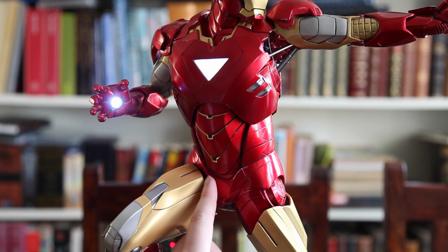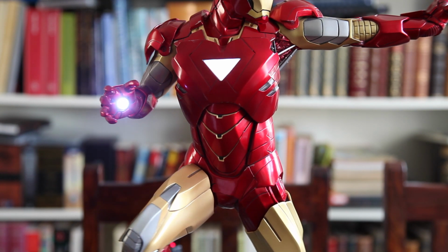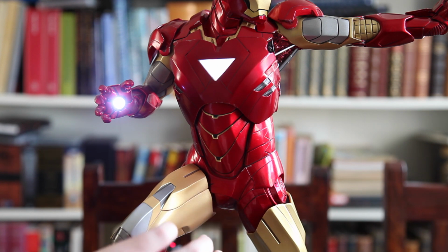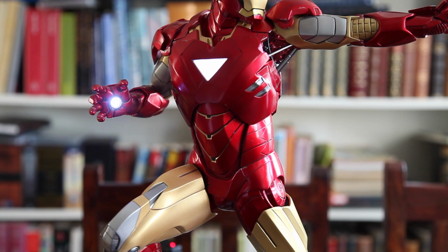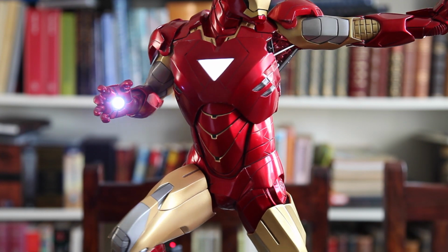And I think there's a minor flaw here on the paint application. There's a black stroke going on top of the red here, but to be honest, it might actually just be battle damage or something. So it doesn't really matter because you hardly see it anyways.